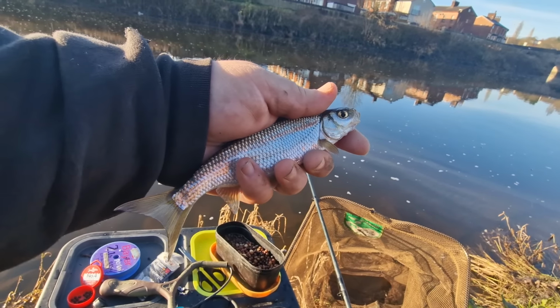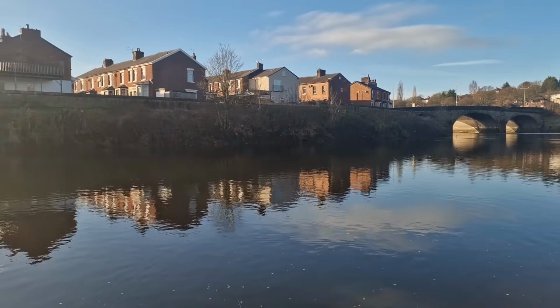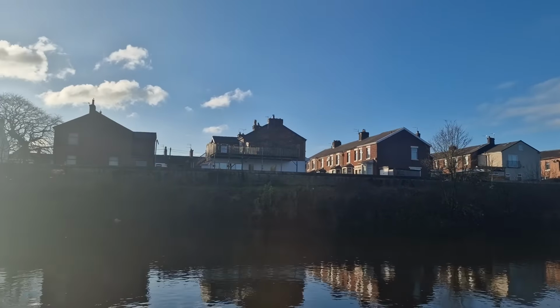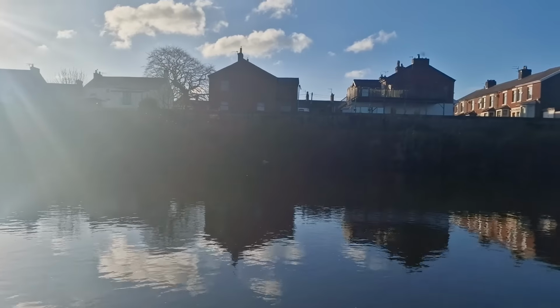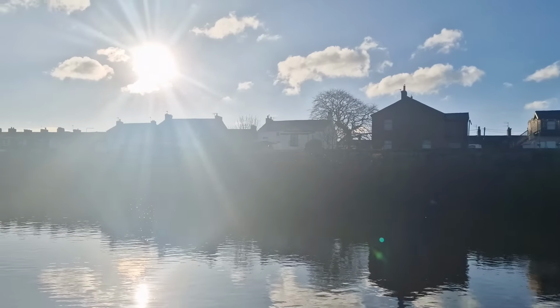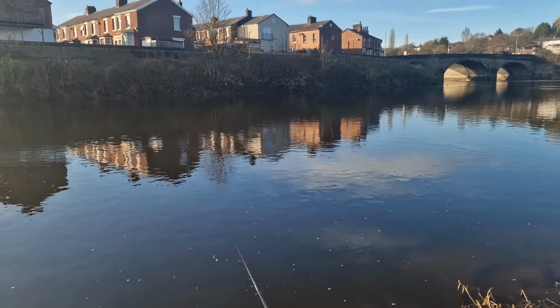And the fish this year most definitely are in tip-top condition. So well into the afternoon now, and a beautiful day to be on the bank. I've got my hoodie off now, I'm just sat here in a t-shirt. Really is a balmy year. A bite of chub. Every time we go through, something's happening. Either you miss a bite or you get one. It really has been good fishing.